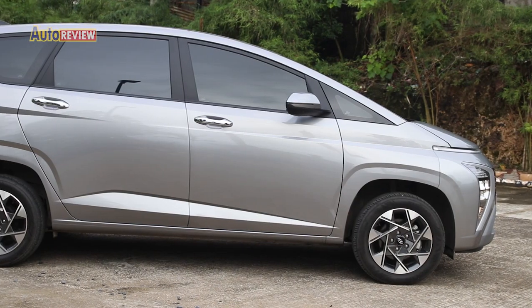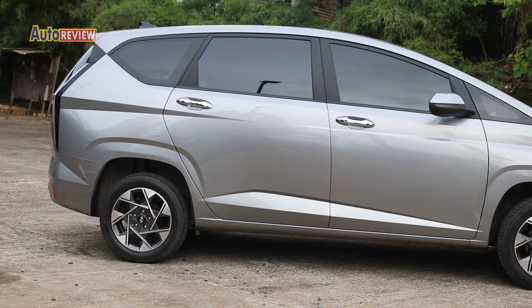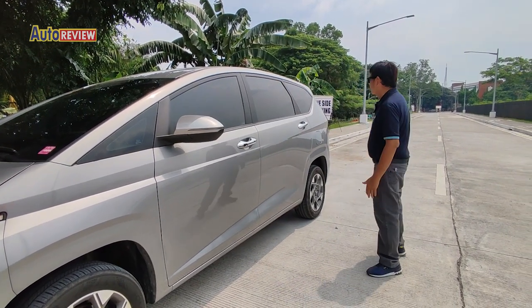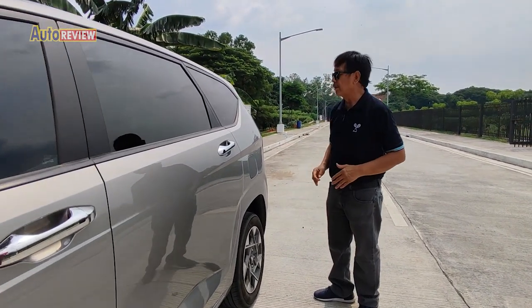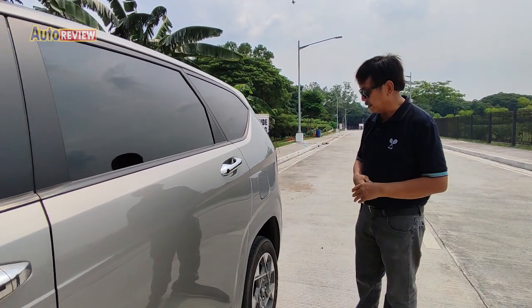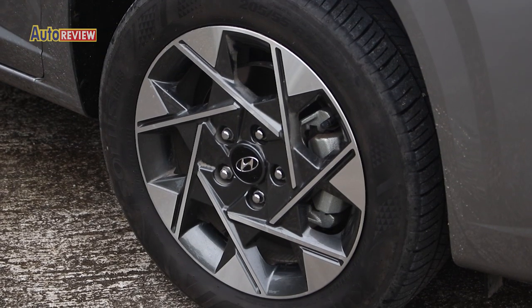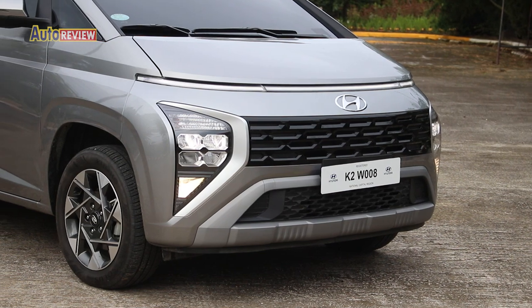There's a good headroom for the front occupants, and then the largest headroom will be for the second row passengers. But I also noticed that even if you're seated on the third row, you also get your share of the headroom. A lot of space actually inside. And look at the tires. Provides a sporty, elegant look for the Stargazer.